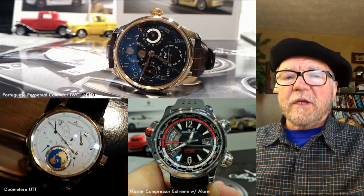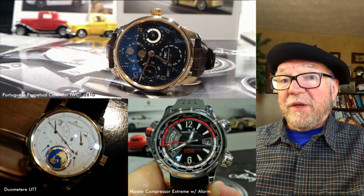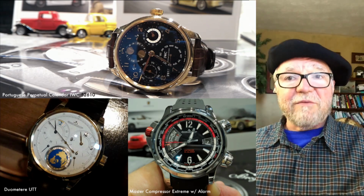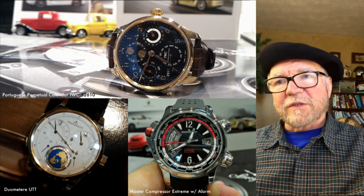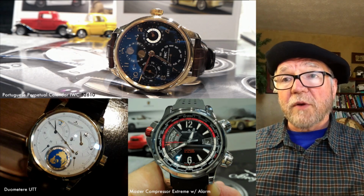Bottom left is a sweetheart of a watch. That is the Duomètre UTT, a universal traveler, dual time. Oh boy, I love that watch. I think it's a pretty watch, and it's a practical one too for travel.